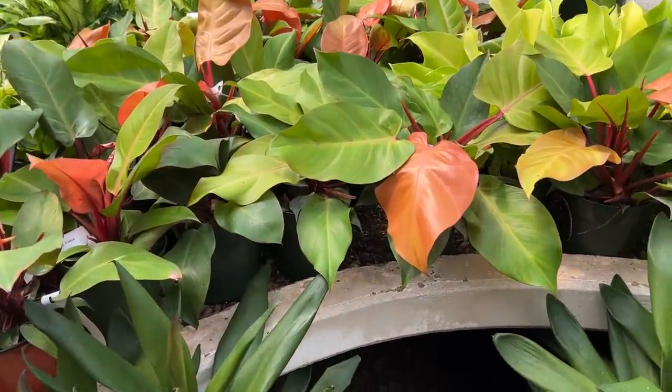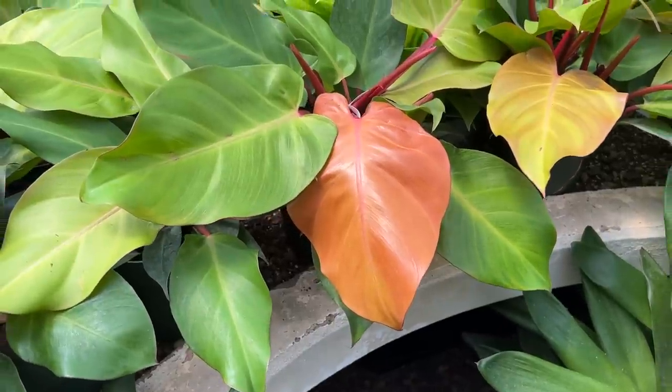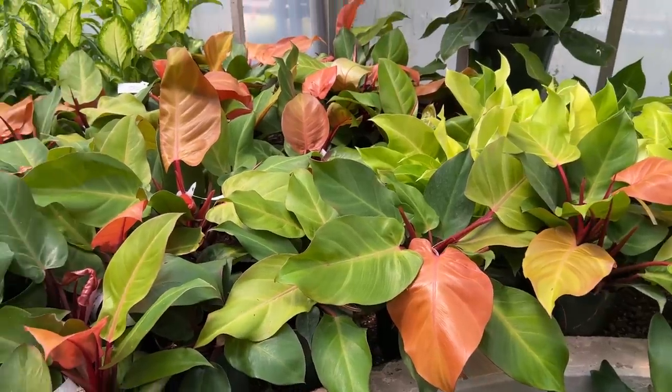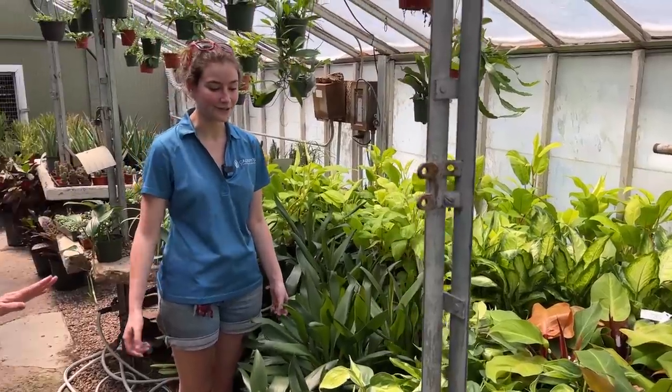And again, just make sure you provide them with humidity by setting them on a tray of gravel or using one of your warm mist humidifiers. Like the kind you use when you have a cold, basically.